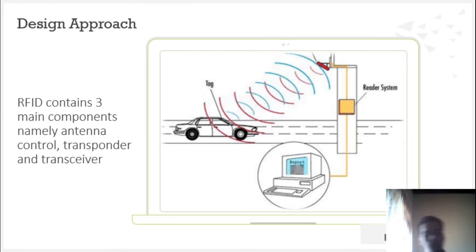Next is the design approach. Based on the issues discussed, we decided to design as shown above or below. RFID is identification using radio frequency. RFID contains three main components, namely the antenna, control transponder, and transceiver. First, when the antenna is combined with the transceiver, it forms a component called the RFID reader. RFID readers are devices connected to a network that can be portable or permanently installed. It uses radio frequency waves to send a signal that activates the tag. Once the tag is active, the tag sends the wave back to the antenna where it is translated into data.